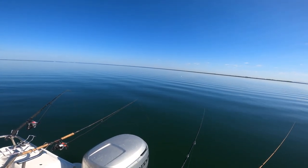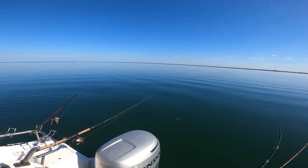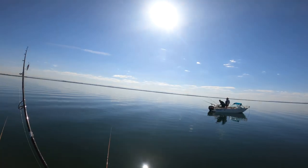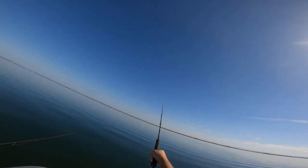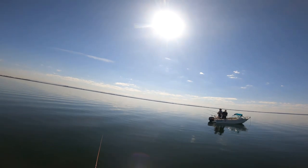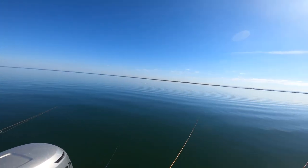On the metal slug. Might be another salmon. Oh, nice one. Oh, just got off right there. Oh, yeah, sure. No, it's on. Got one. Oh, did you not see the rod, Muppet? Wait till you see the footage, mate. It was right there. It was actually a really good one.